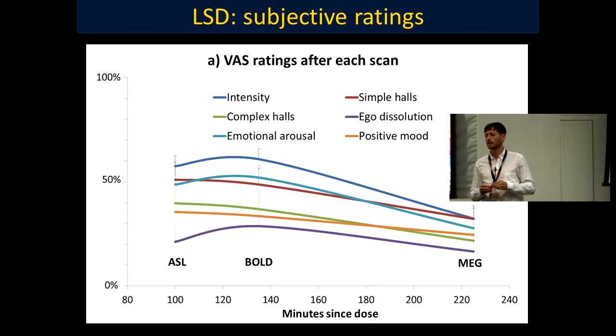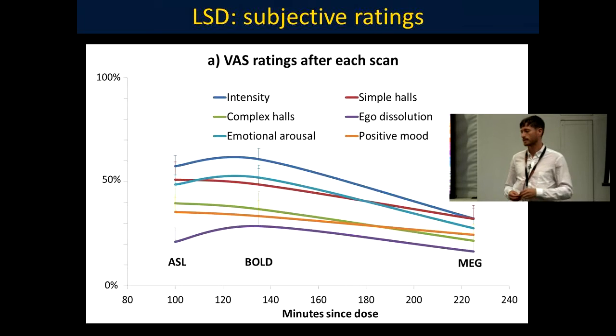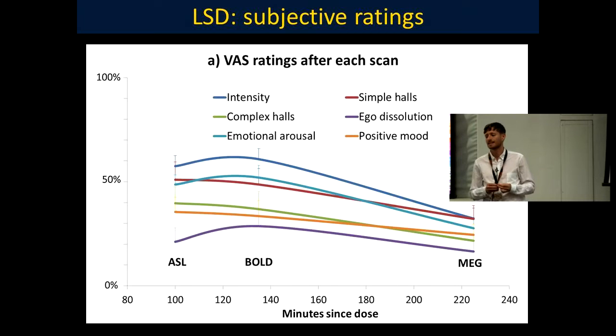But if you look at some of the other aspects of the experience, like ego-dissolution, which I'm going to talk about in detail in a moment, then that seemed to follow a slightly different trajectory. So the intensity of the hallucinations was greatest earlier on, and then things flipped slightly, and the intensity of ego-dissolution was slightly higher and seemed to dominate the experience more.